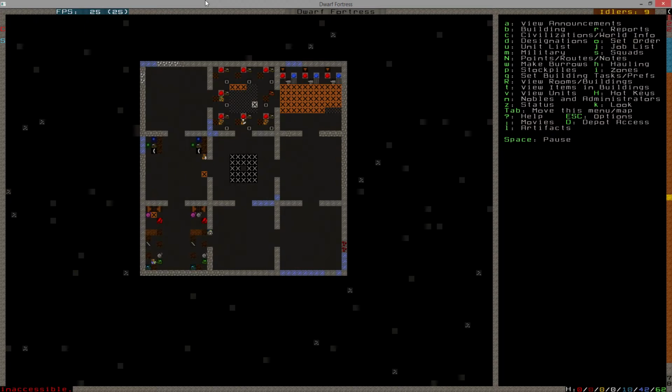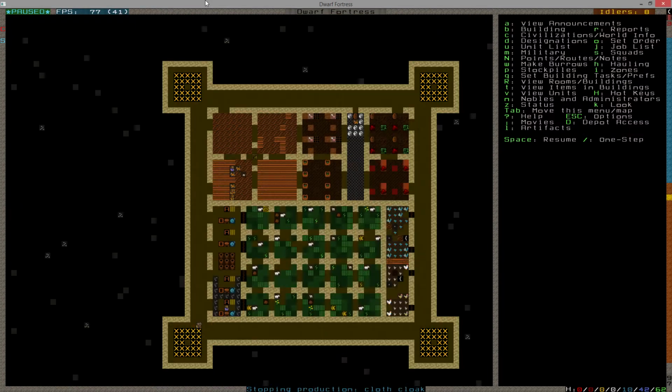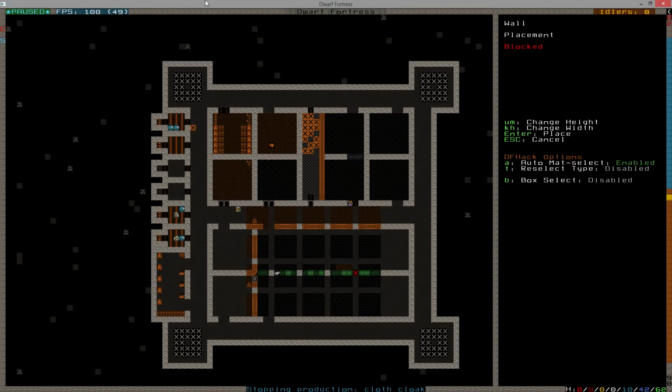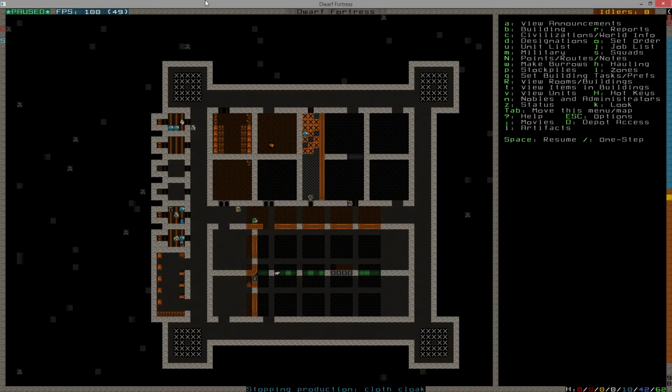I predict you're going to do gem cutting. I was correct. You're headed right for the gem cutter. Alright. And they should have everything they need. So they'll go off, grab some gems to do some gem cutting. Stun production, cloth, cloak. Good. So we are continuing to make things. The digging has all completed. The floors are going in slowly, slowly, slowly. And as we get the ability to, stick in walls. And we'll continue doing that. But that'll all be in a future episode.